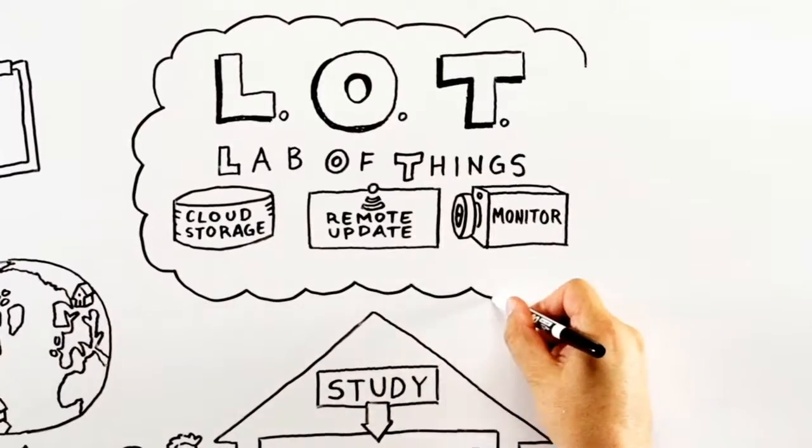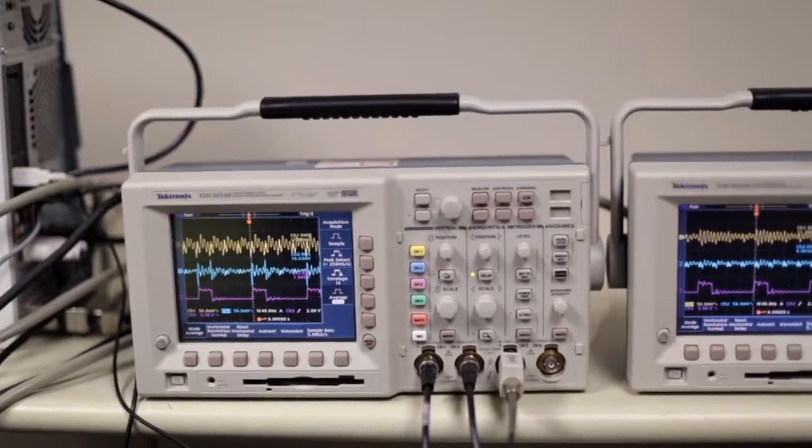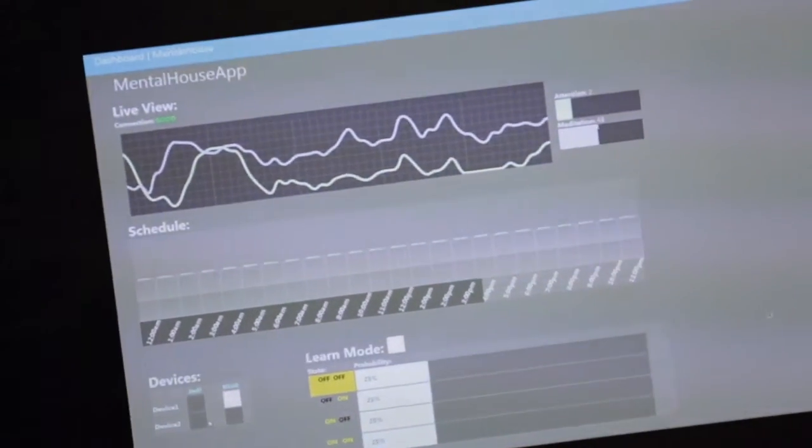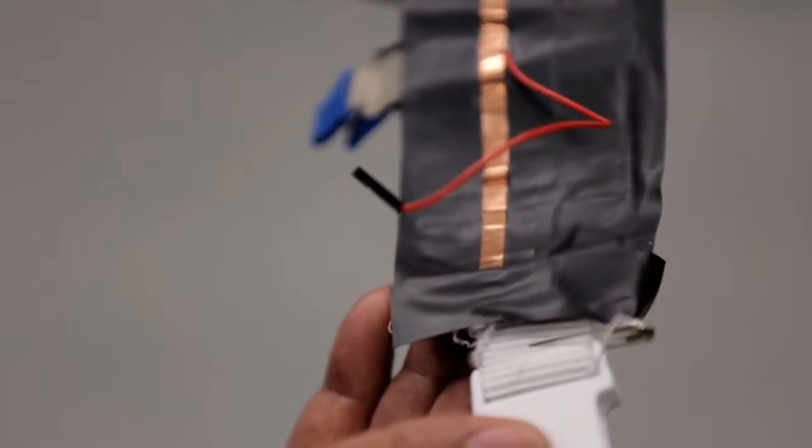The Lab of Things, by the very nature of the design of the platform, allows you to innovate quickly. It allows you to test out a design, test out your ideas very quickly in real environments, collect data, and then say if your design is working or not working, which is a very big motivation for innovation.